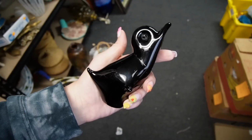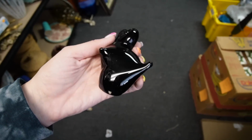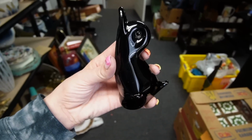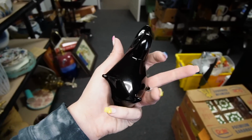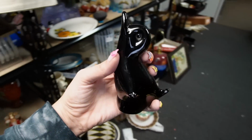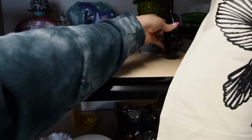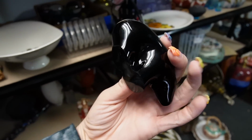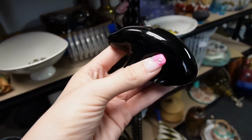All right, my cute little collection of black glass figurines. This one was always a mystery. I got this one from Tommy at the Vintage Kitchen. I'm not sure who makes it, but he's so cute. I think he's a penguin. He's gonna go up, say farewell, so long. Little black bear. I've actually bought and sold this guy before.